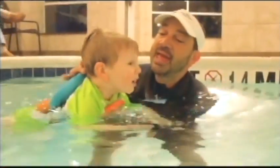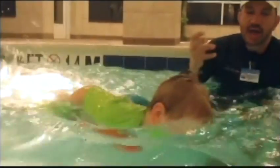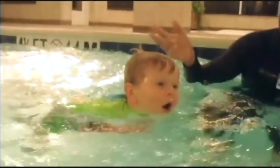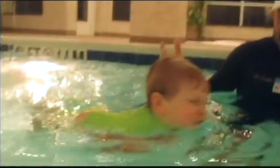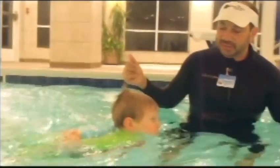And go. And kick. He got a breath automatically and kick. He's not struggling during the breath and kick. And that means that we can try him with one less pad next time.